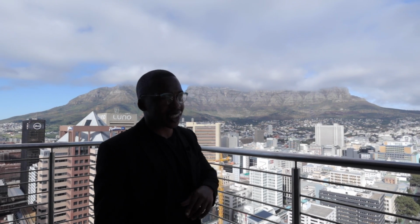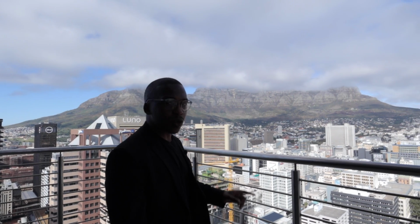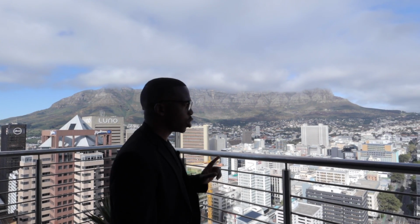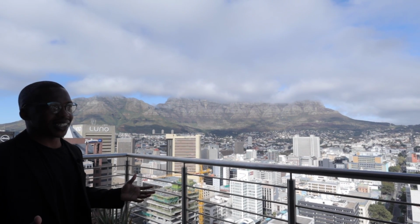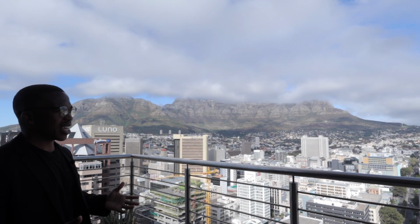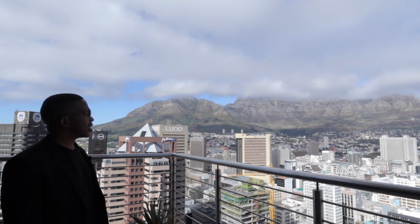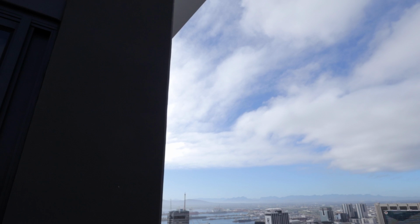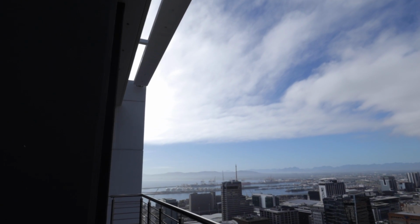And if you did watch our tour about a couple of weeks ago, we did tour one of the highest penthouses in Cape Town, which is also in this development, which we'll link up below. But as you can see now, the mountain ranges from here are a bit special, because it is a penthouse. Even though it's not the true penthouse, you still get a view of all the mountains, and the view's actually quite nicely spread out.